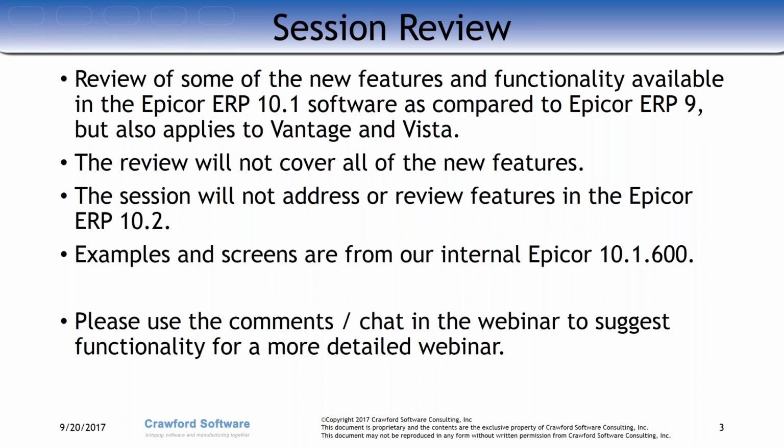I think we're at 600.8. I forgot to get the last dot in there, but I believe that's the release we were at when these screen prints were done, and everything is there for functionality. As we go through the presentation, we try to use very good screenshots that show you where that functionality is and how it's set up.